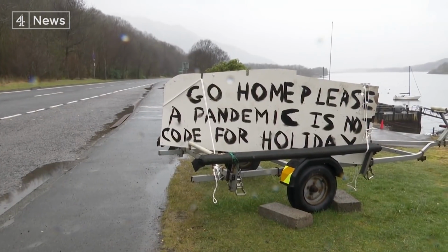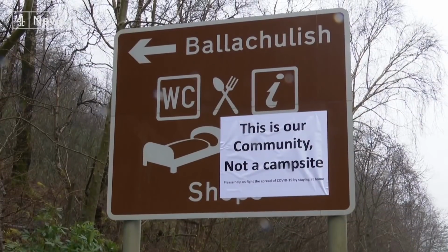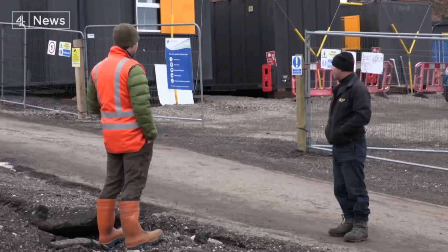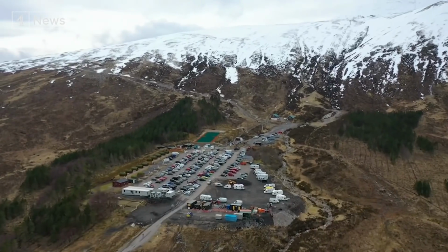Along the road from the village to Glencoe, homemade signs speak to a bruising few days here. The weekend saw electricity contractors self-isolating in Glencoe, but surrounded by hordes of tourists.